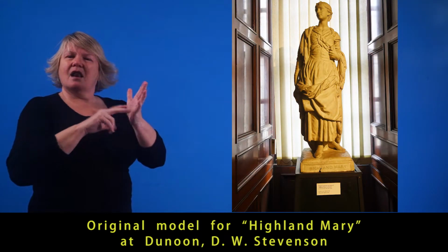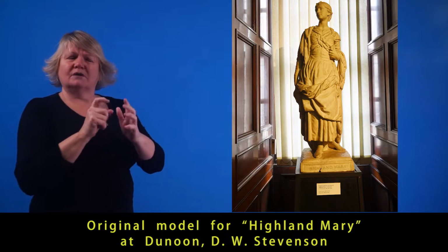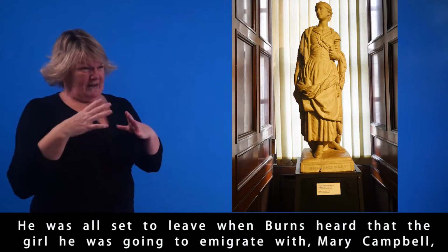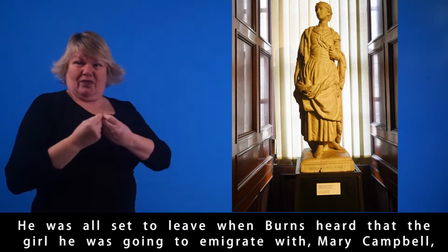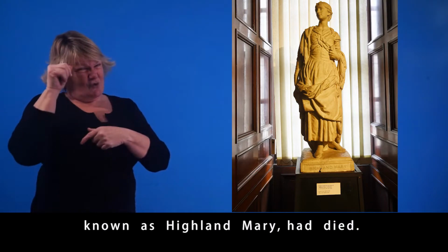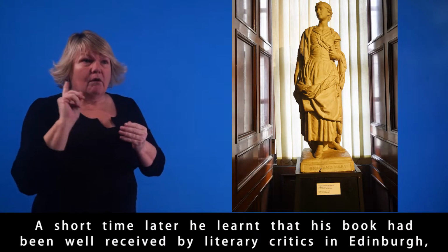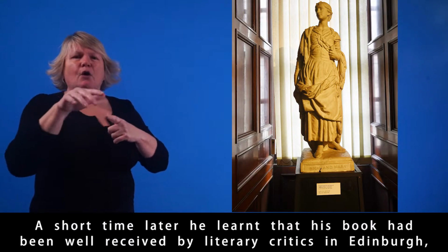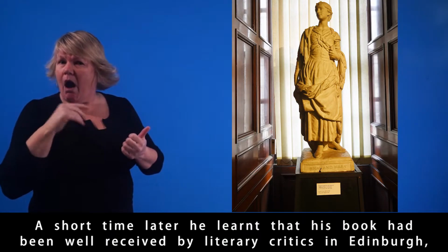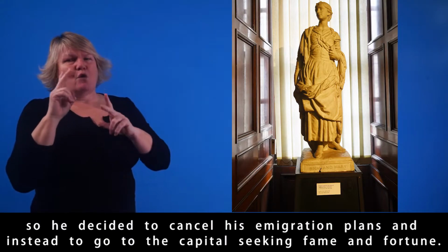Original model for Highland Mary at Dunoon, D.W. Stevenson. He was all set to leave when Burns heard that the girl he was going to emigrate with, Mary Campbell, known as Highland Mary, had died. A short time later, he learnt that his book had been well received by literary critics in Edinburgh. So, he decided to cancel his emigration plans and instead to go to the capital seeking fame and fortune.